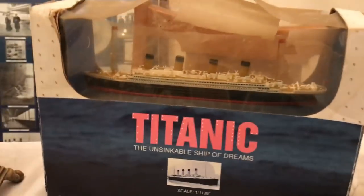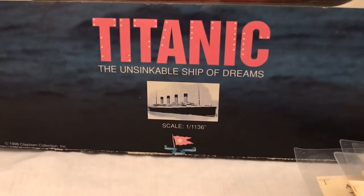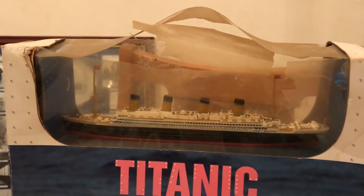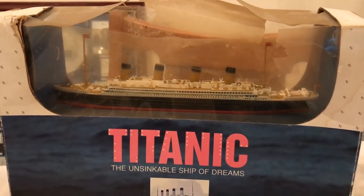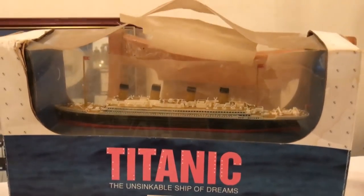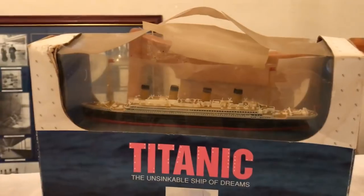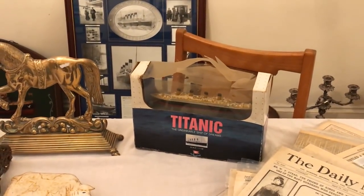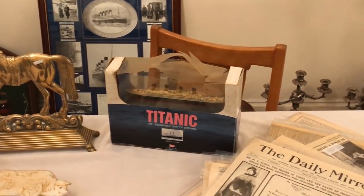Then I had this replica, scale replica, might I add, done to scale of 1 to 1,136 of the Titanic. And again, that was £4. The unsinkable ship of dreams. The plastic's a bit broke on the top. But you know what, guys? Oh, what can I say? Absolutely spectacular.